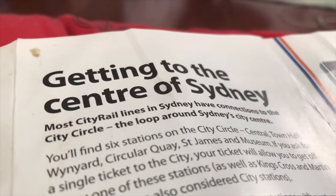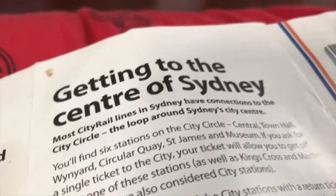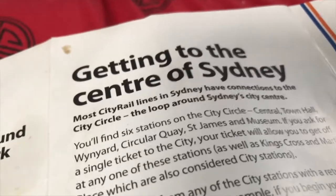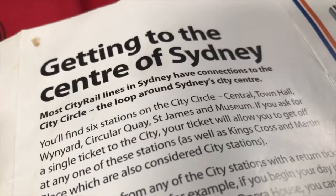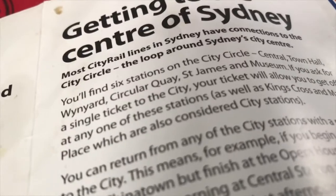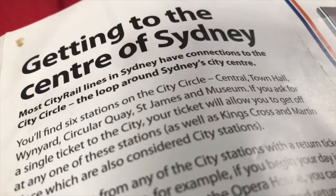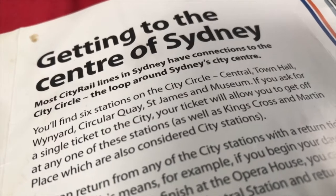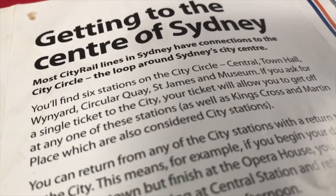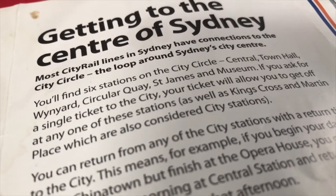Getting to the center of Sydney. Most CityRail lines in Sydney have connections to the City Circle, the loop around Sydney City Centre. You'll find 6 stations on the City Circle: Central, Town Hall, Wynyard, Circular Quay, St. James, and Museum. If you ask for a single ticket to the city, your ticket will allow you to get off at any of these stations, as well as King's Cross and Martin Place, which are also considered city stations.